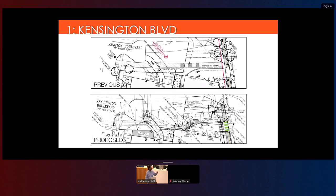So you'll see the previous on the top and the proposed on the bottom. I'll highlight at a high level and give a breakdown on the next slide as well. You notice that on Kensington Boulevard, it was a little bit more of a straight shot down from Veers all the way down to Kensington. Now you see it jog.